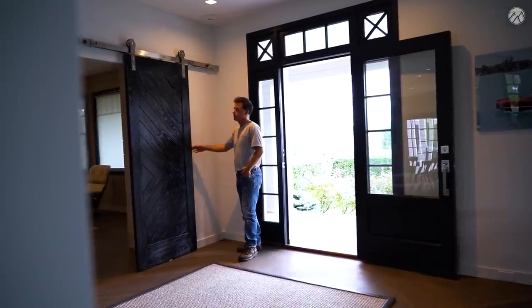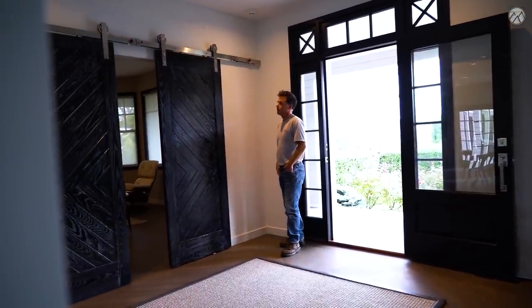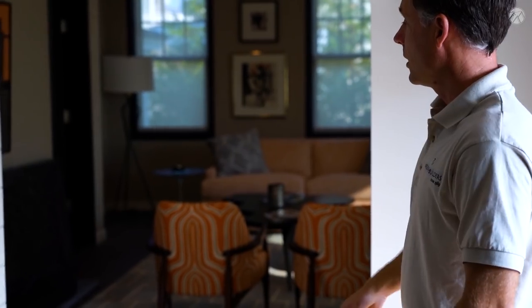You guys are familiar with this, with the floating shelves recently in the living room. I'm really excited to be here again because I'm working on a project that I designed with the client about a year ago. Some custom barn doors are going to go up here to separate this living space from the dining room. The customer had picked out a process to finish these doors.